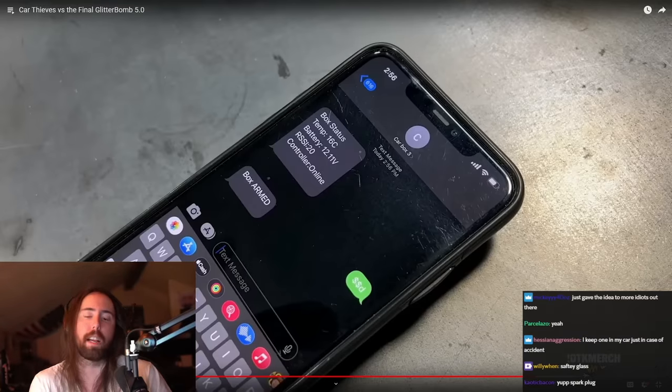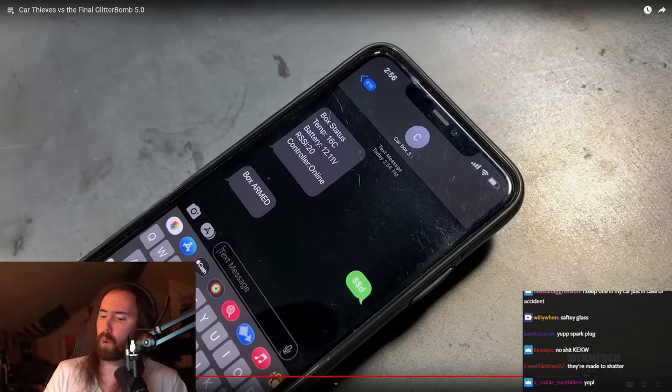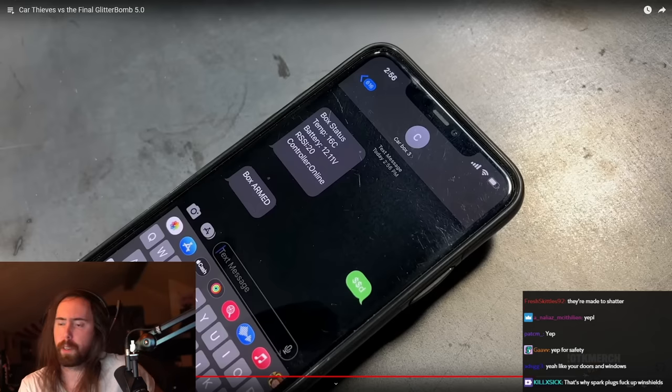Toilet stuff? Yeah, well, I mean it's like the plaster, like porcelain. I forgot what it was exactly. Okay, it's been a long time.